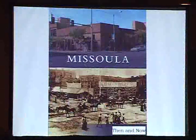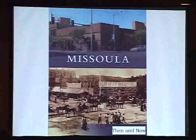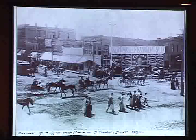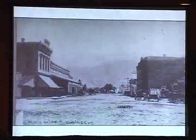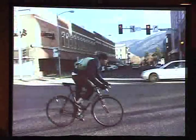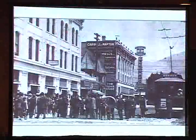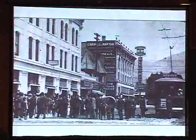Missoula has its own challenges. There are a number of them. This is Missoula in 1894 with the Chicago Beehive. Pretty interesting signage, for those of you who are into sign regulations. And again, Missoula at the turn of the century, and now this is really Missoula with a bicyclist and a car. And the Missoula Mercantile Building, of course, one of the anchors of downtown.